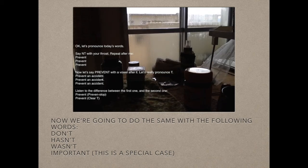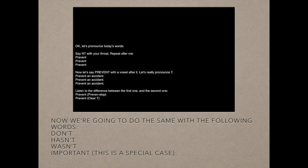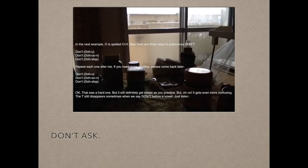Now we're going to do the same thing with the following words. Don't, hasn't, wasn't, important. In the next example, O is spelled O-H. Now, here are 3 ways to pronounce don't. Don't. Don't. Don't. Repeat each one after me.